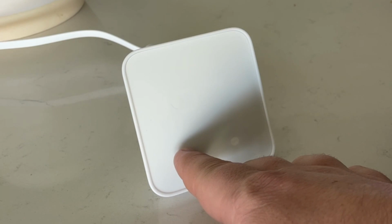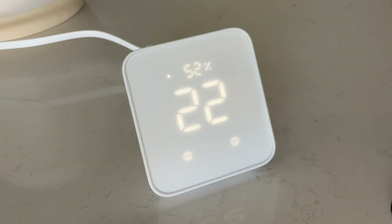And lastly, those 2 little buttons that are on the front of the device can also be used as smart buttons to trigger automations. This hub with all the functionality comes in at a price of $69.99.